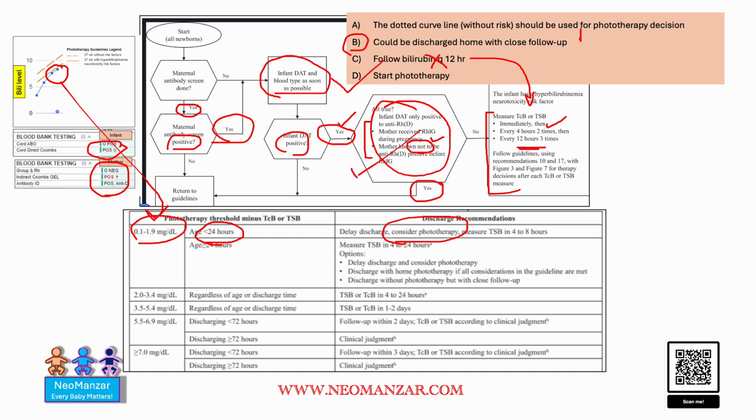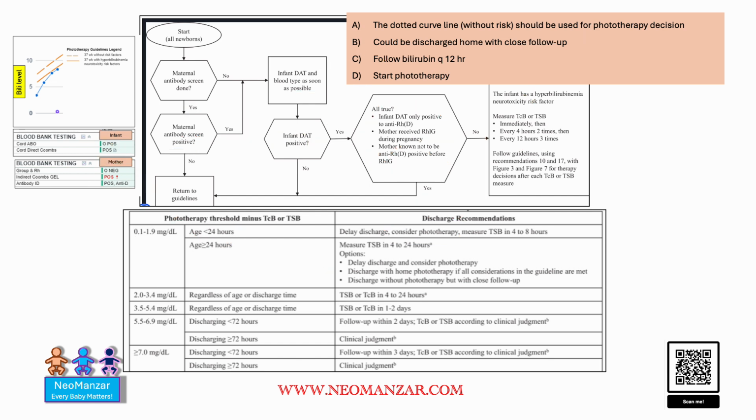Now what about sending home? As you can see, after 24 hours, they give you an option of seeing if the baby can go home. Here you go again with a clean slate. See here, it gives you the option of sending home with either home therapy or with close follow-up. So that option comes after 24 hours. Just remember that. So that's why this is not the right choice.